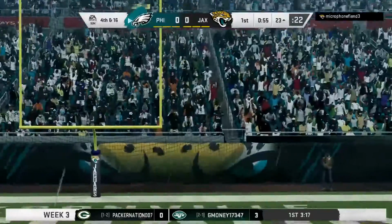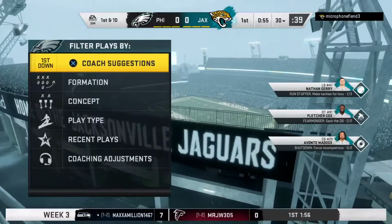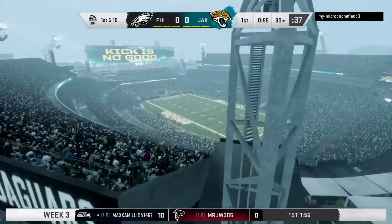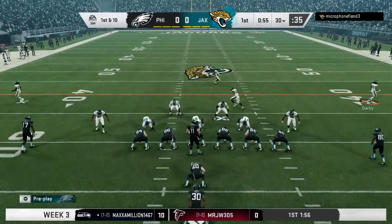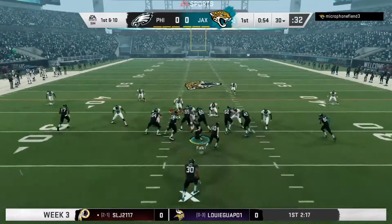And that is no good. And this will remain a scoreless game. I tell you, it's not easy kicking field goals in the best of conditions. Yeah, and in a downpour like we're in right now, it makes it that much harder. And sure enough, they can't convert here.